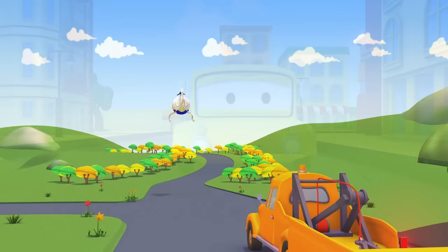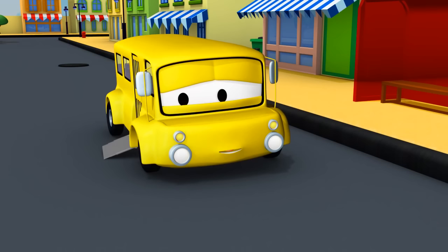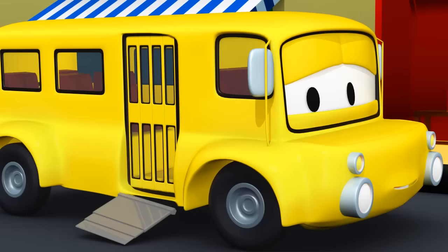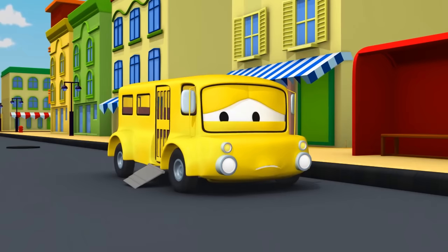Hey, Lily. Busy day ahead? Lily, what happened? You have some problem with the wheelchair lift? That needs to be fixed immediately. But don't worry, Lily. Tom the tow truck can help you. Wait till I fetch him.